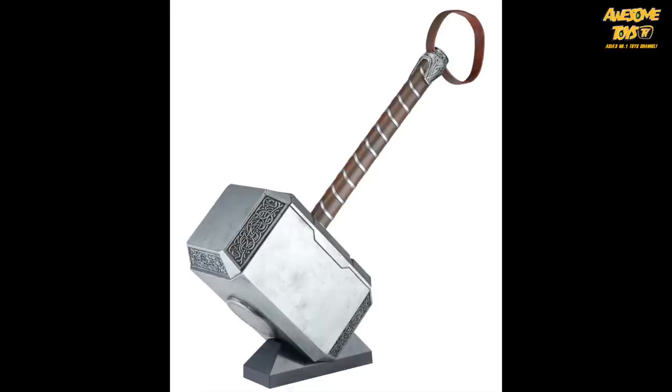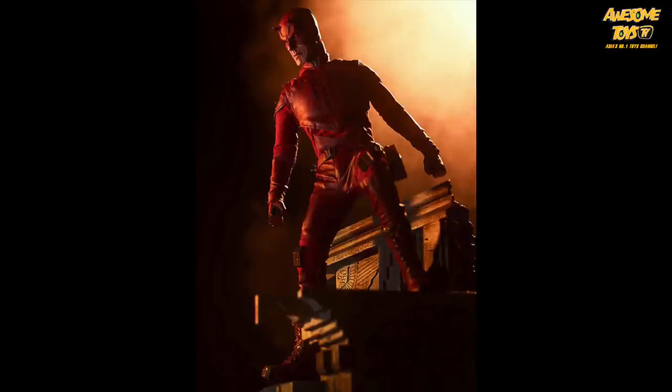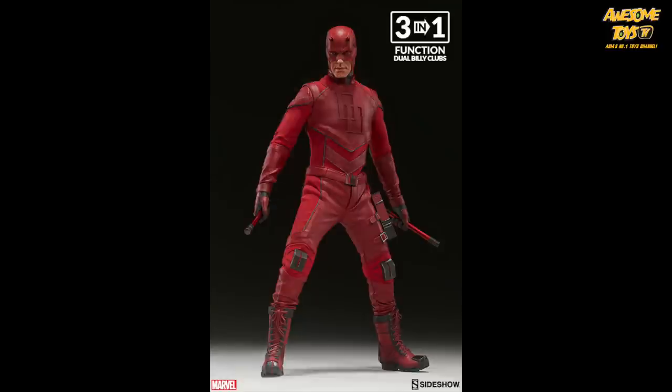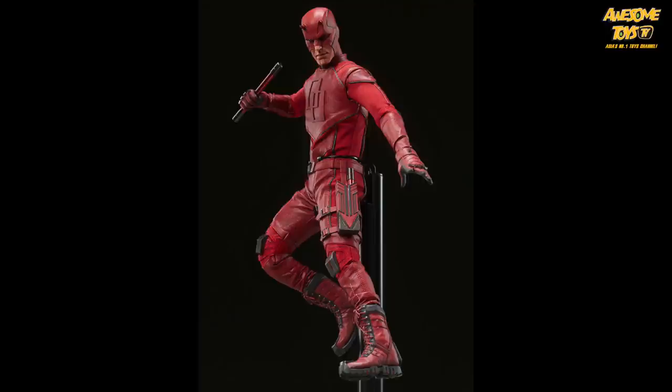Yes. Awesome. The one that I'm really looking forward to this year is also Sideshow Collectibles. As we know, they make really cool, badass statues as well. Here we have actually the Netflix Daredevil. True to the version of the series. Well, it doesn't come with a lot of accessories. The details and the texture in this figure look really good, actually. Yes, look at that. All the details in there.